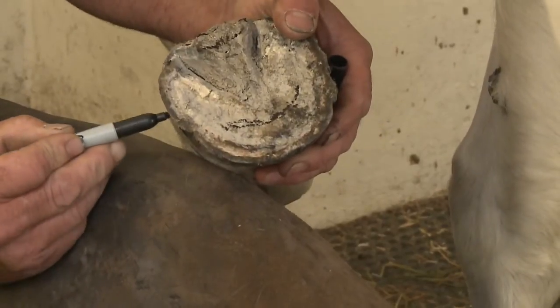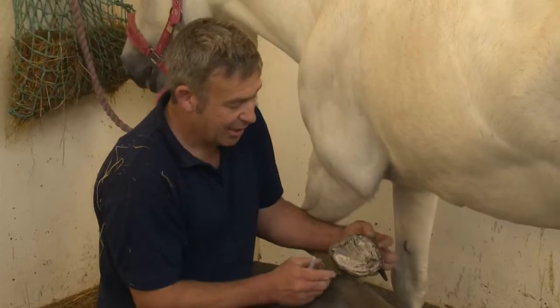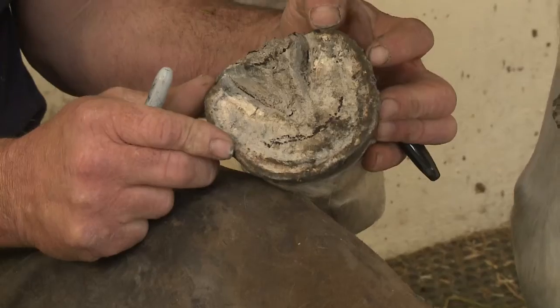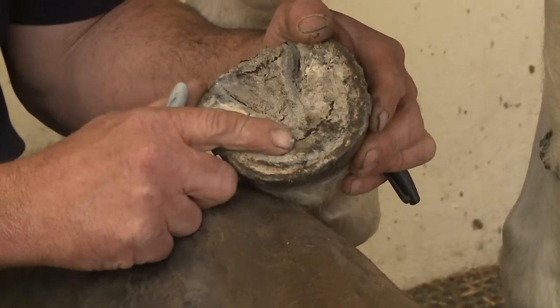So we're going to trim this foot. We're going to do what we call a derotation trim. So we're just going to trim the heel back slightly and use this back part of the foot as a platform with which to load this foot and try and relieve some of the pressure from this front half.